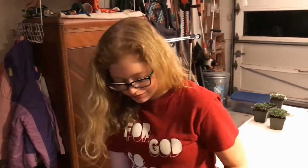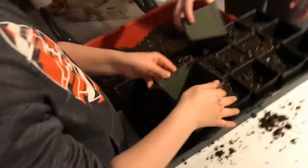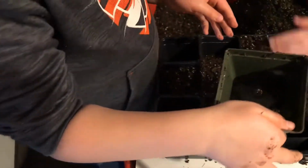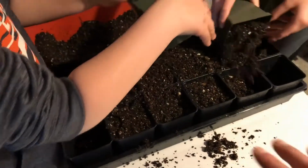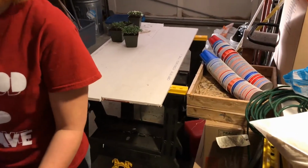Alright, so Ruthie wandered down. He hasn't been in a video for a little while. So we got our mix. I've got a spare piece of drywall. I got the kids working on each side of this wheelbarrow, and they're basically filling up the containers. They're going to fill up these containers, and then we're going to do another tray and get it filled up, so on and so forth. Then we're going to start potting things up. Should be pretty exciting.